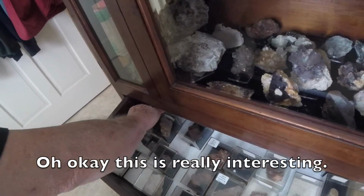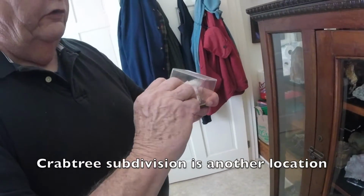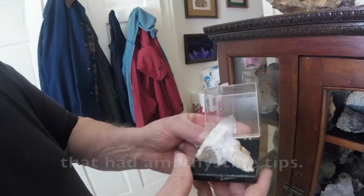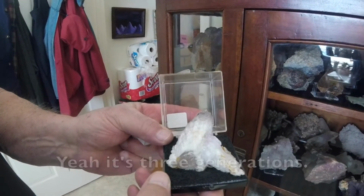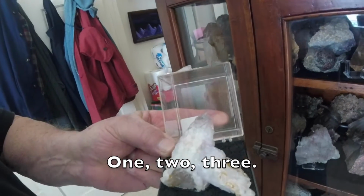Oh, okay, this is really interesting. Crabtree subdivision is another location that had amethystine tips. That looks like spirit quartz. Yeah, it's cactus quartz. Three generations. One, wow, 2, 3.